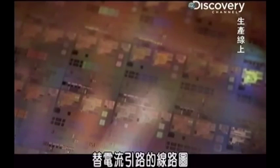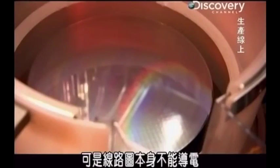Then, a nozzle sprays developing fluid over the remaining film, and instantly the pattern for the electric pathways appears on the wafer. Here's a look at it again. That's the roadmap that tells the electric currents where to go in the semiconductor. But the map itself can't conduct electricity.